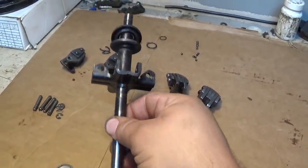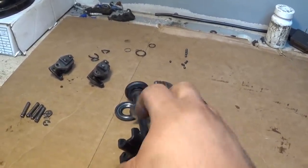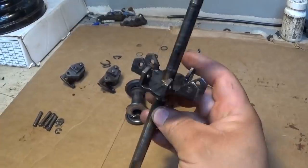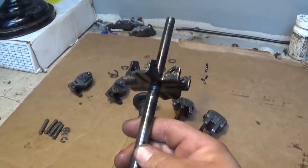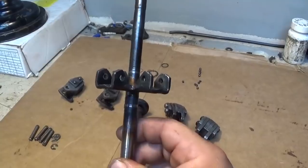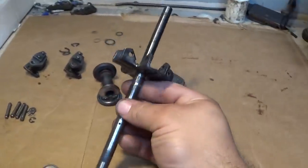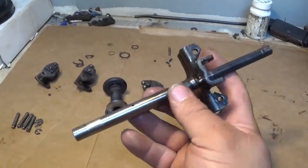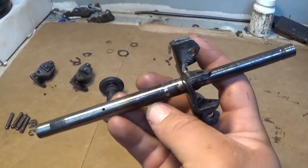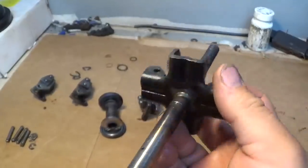So I believe the root cause of this failure is shared between Pierce, the company that made the governor, and Onan, who utilized, or maybe not Onan themselves, but maybe Waukesha, Rolene, in the configuration of this governor on their engine. So what I believe occurred is a lack of lubrication. So we've got an oil hole here, and this yoke is drilled to these two outlet holes, one here and one there. It's just cross-drilled through there.